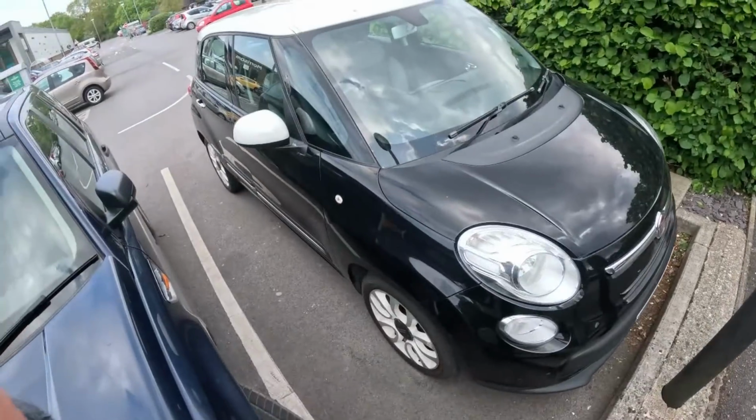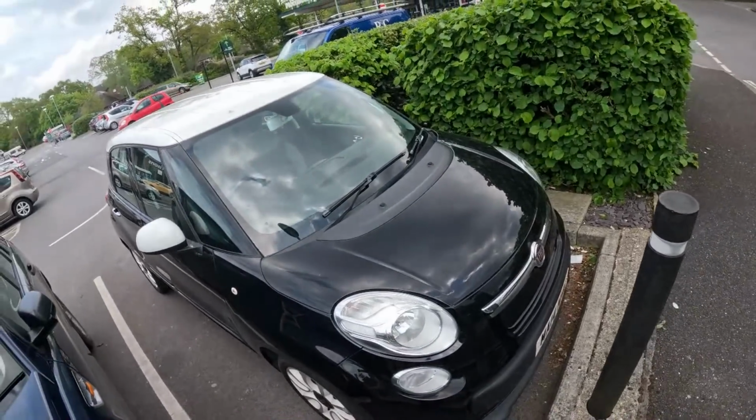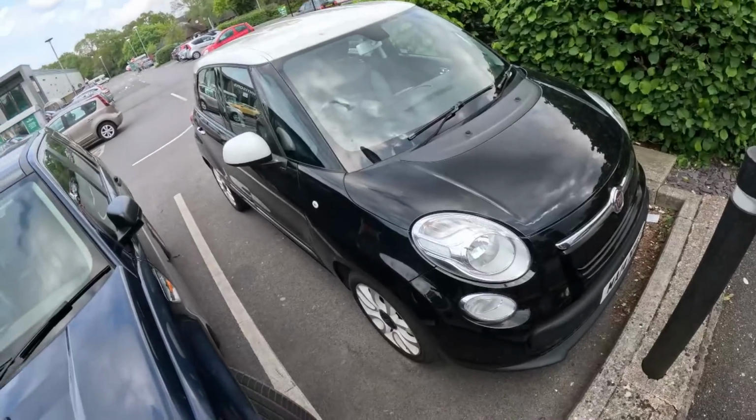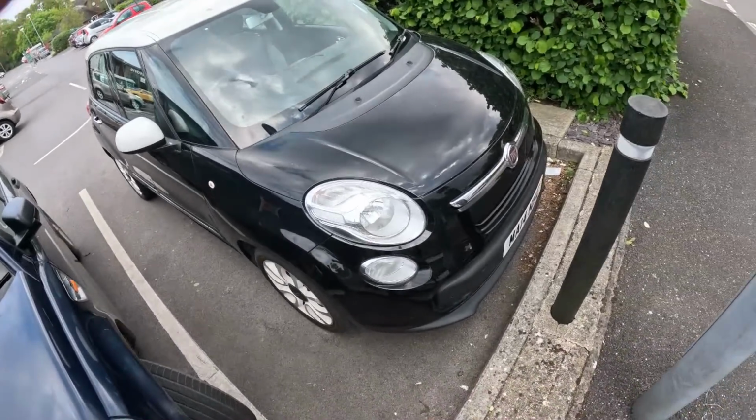Right, well I've had to dump it here for now. There was a big hill to get back to where I live and lots of traffic, so I'm going to come and get it later on. And then probably give the ROC a call, see if they can tow me somewhere once I've taxed it.